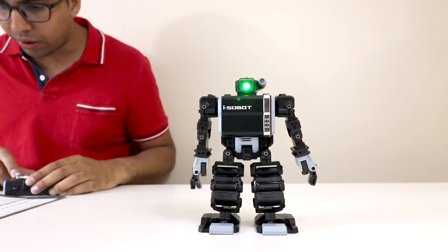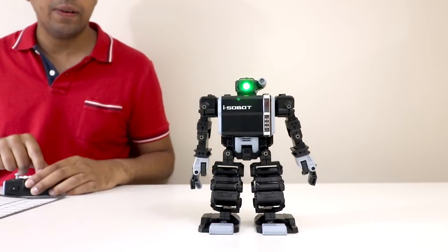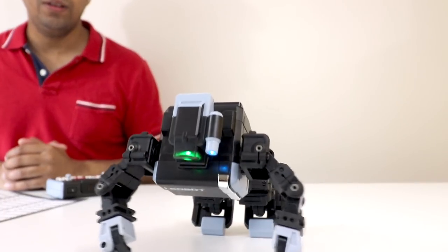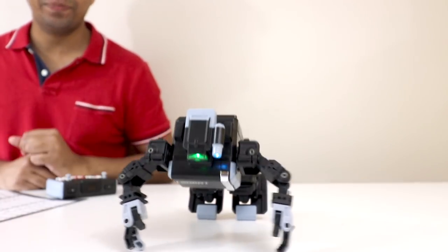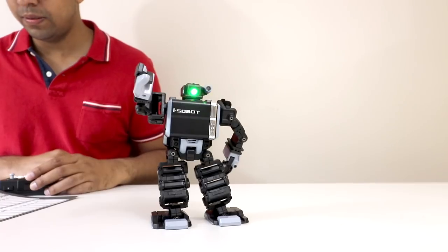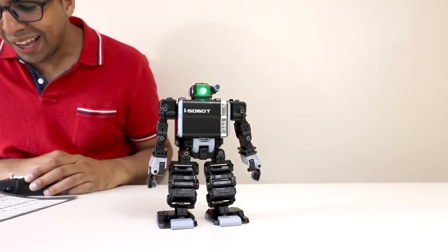Let's try show off. So it's 2, 3, 2, and B. Look, this is him showing off. He's doing push-ups. Let's try show off 3 next. 2, 2, 4, and B. Did he just blow a kiss?